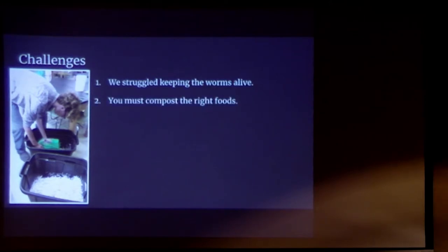You must compost the right foods. We learned about which foods you can compost. Again, I let Jacob just take control. I really like my students to experience the positives and the failures. I think that's important. And so I let Jacob take this project, and this was his. And he went to the cafeteria, said, I need, you know, whatever food you're going to throw away, can I have it? I just let Jacob take it. You know, I didn't worry too much about it.